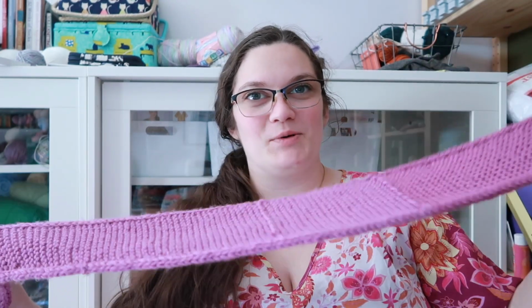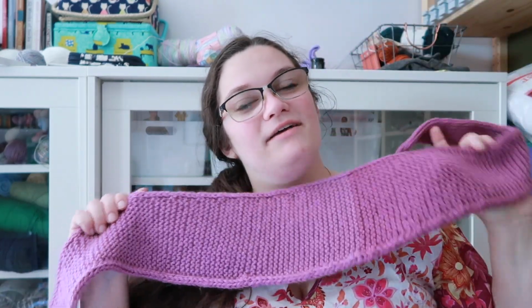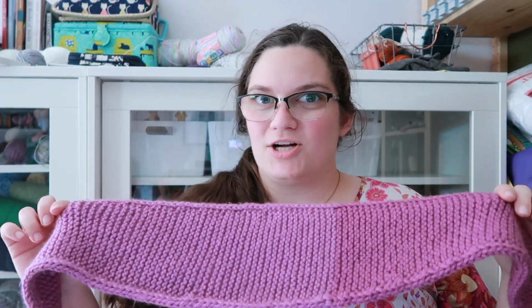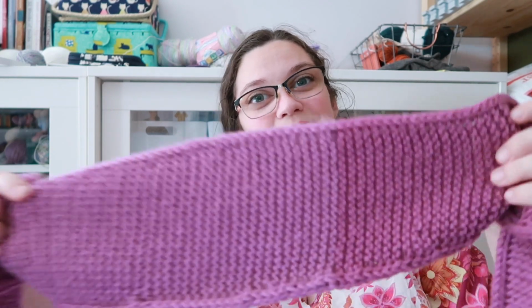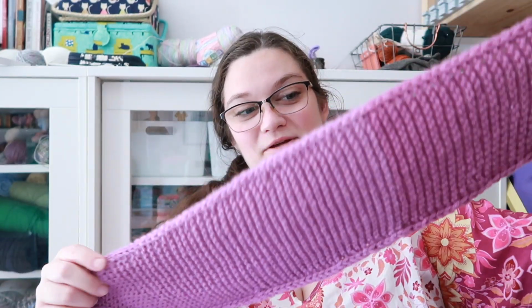My first finished object is a Sophie scarf, so the smaller one, and this is what it looks like. I used scrap yarn from my daughter's first year of life temperature blanket. This is supposed to be the same color, but it's 2 different dye lots, so that's fun. But it was just scrap yarn.